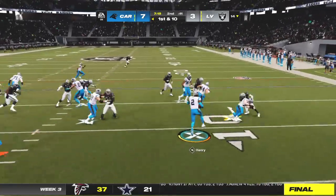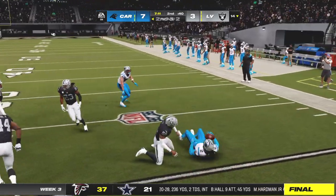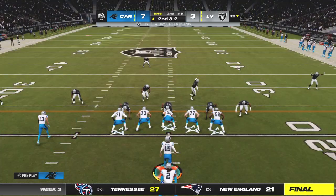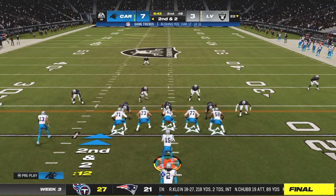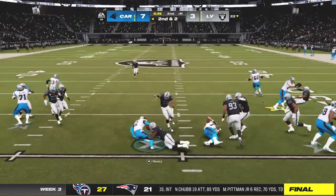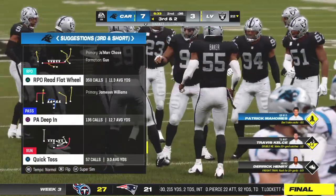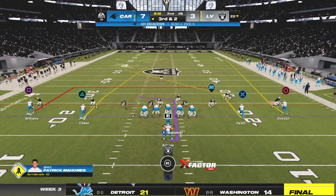A toss right to Henry. And the result here, a pickup of 8. Leaves him with 2 to go on 2nd down. So from the 22, here's 2nd and 2. Again, it's Henry. And this time he's not going anywhere. They'll get him down right at the line of scrimmage. He got maybe a half yard at most, but officially they'll be left with a 3rd and 2.